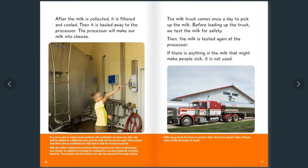In addition to testing for antibiotics, it's also tested for harmful bacteria. The protein and fat content can also be measured through testing. The milk truck comes once a day to pick up the milk. Before loading up the truck, we test the milk for safety.